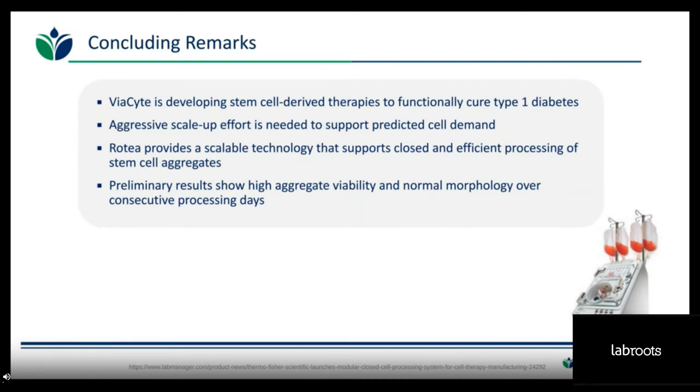Good question. The stem cell aggregates that we work with require gentle handling because they can be quite fragile. It's necessary to maintain aggregate integrity during the processing because this is a critical part of their functionality in the final product. So modifying the Rotea process parameters to adequately collect, wash, and refeed the aggregates from the bioreactors took some fine-tuning, but with assistance from Thermo Fisher and working through the parameters to optimize the shear forces, it was an interesting process. However, we have achieved successful cultures utilizing this system.